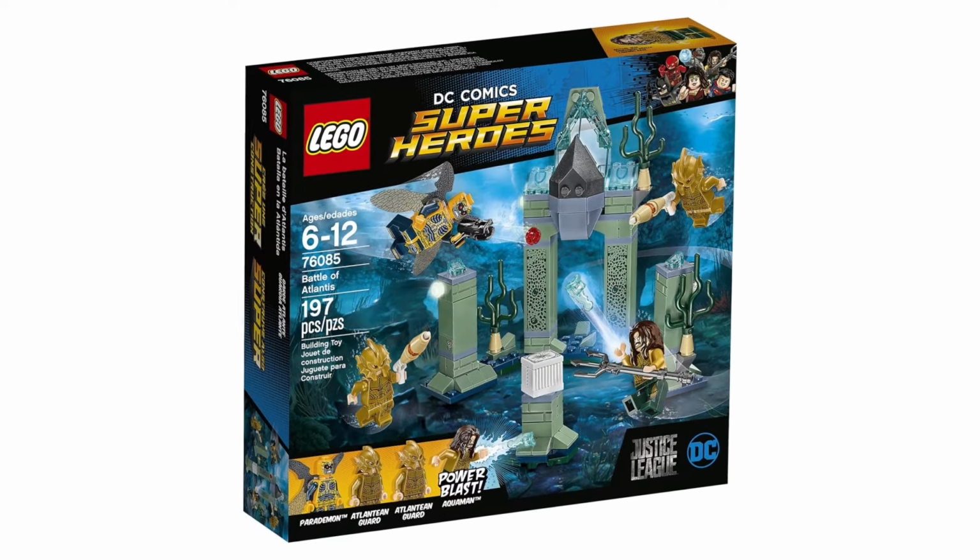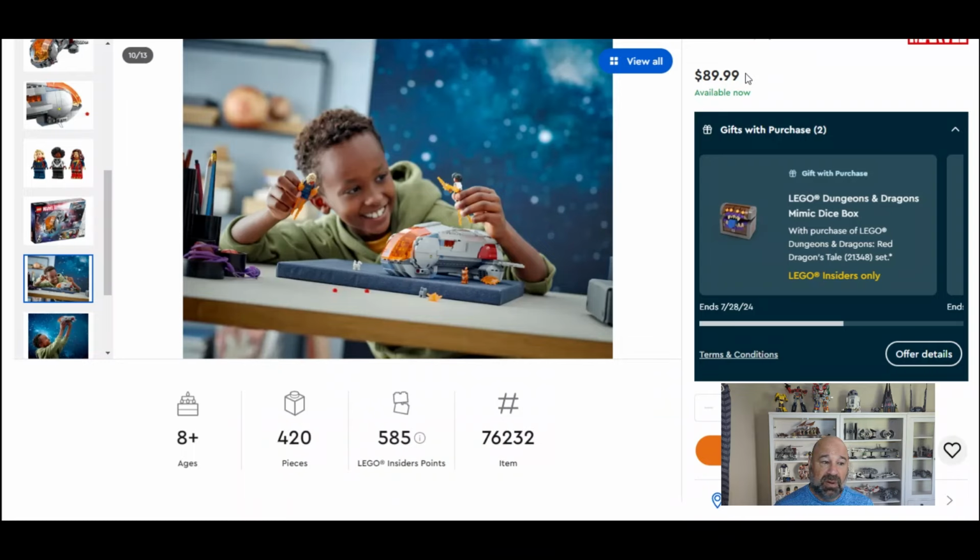The Aquaman sets that were for Aquaman aren't doing well upon retirement. This falls into that same category, especially because you're paying $90 for what is probably a $29, $39 value set. It is just not worth your energy or time to find this one. Let it retire, let it go to sleep, let it move on, and find what's next. So that's why this one's number one.